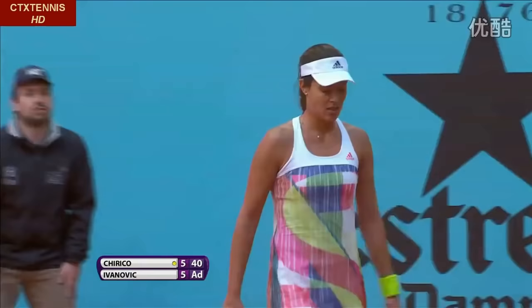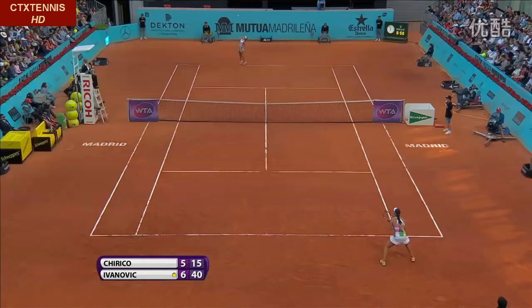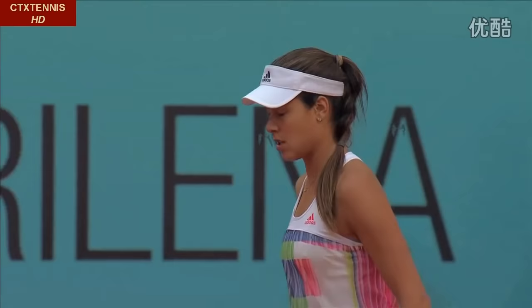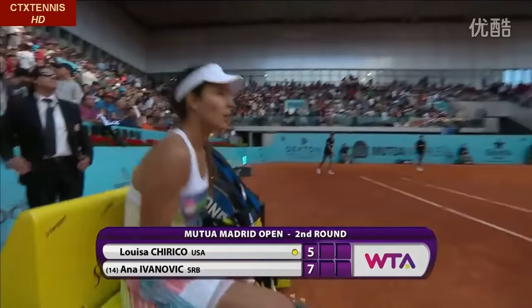Well, Ivanovic had been punching the bag for a long... Well, the volley was called wide. Ivanovic courteously rings the mark and seals the opening set, 7-5 in just 50 minutes played here. Tide turned favourably in her way.